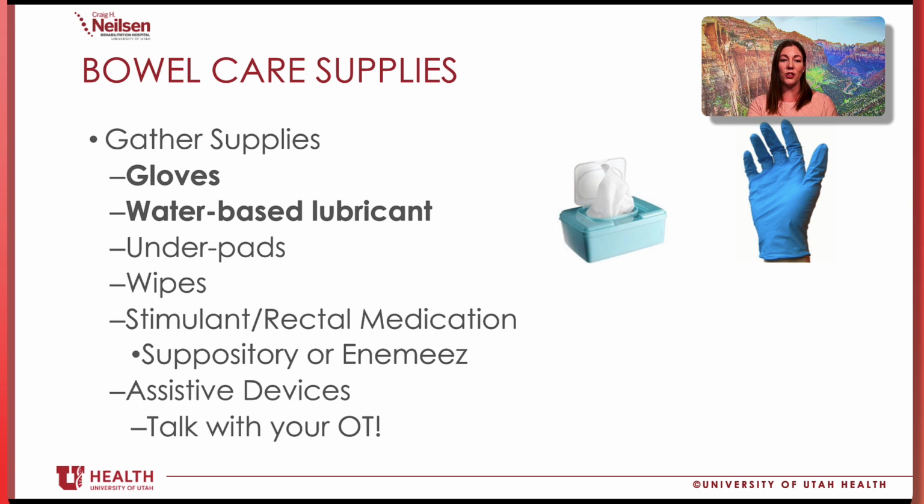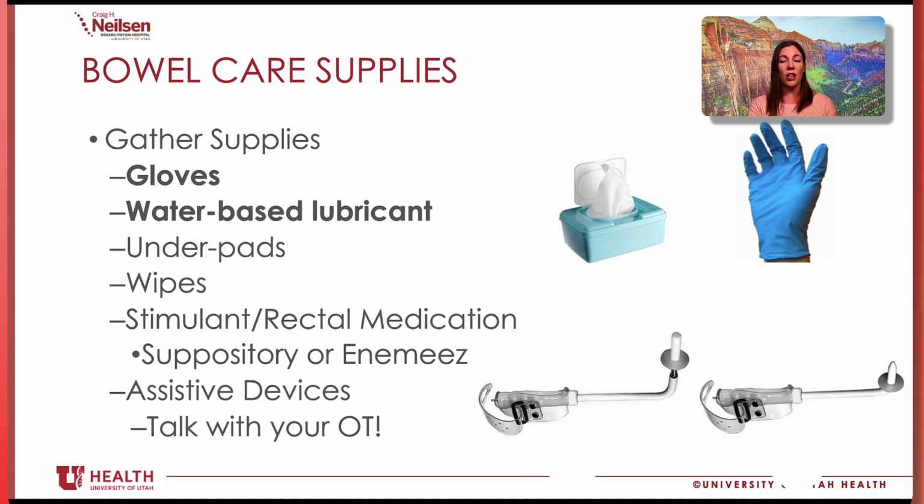You can talk to your occupational therapist about assistive devices, such as the examples here, which are a long-handled suppository inserter and a long-handled digital stimulator.